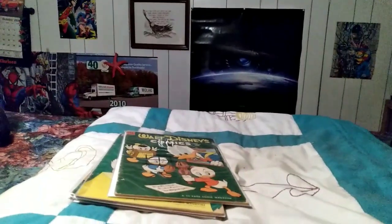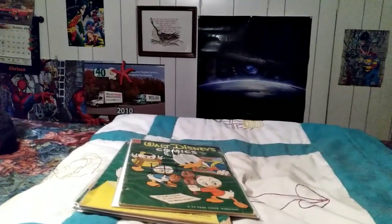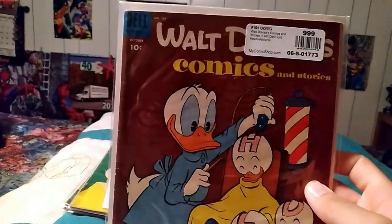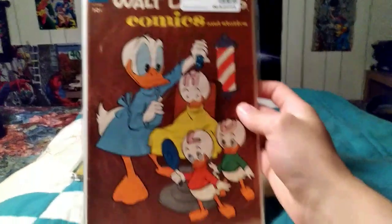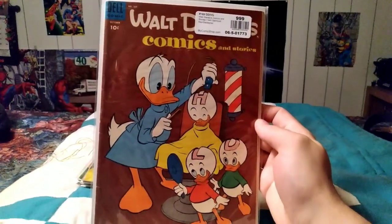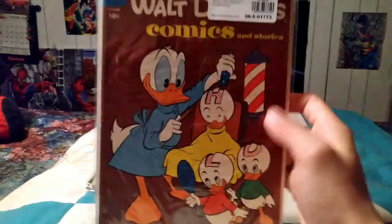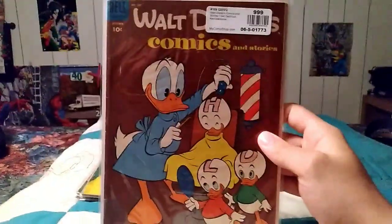And this is the last of the Walt Disney Comics and Stories, and it is number 169 from 1954. And, yeah, as you can see, they changed the logo up here after those other ones. They've done many revisions of that, but it's very good.